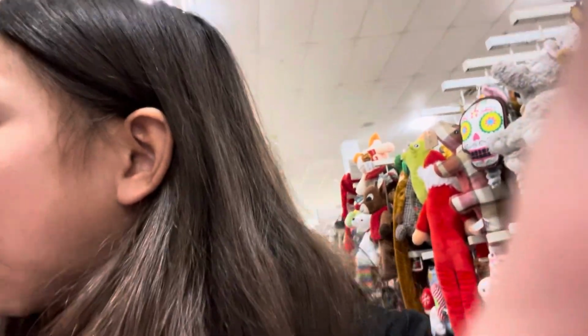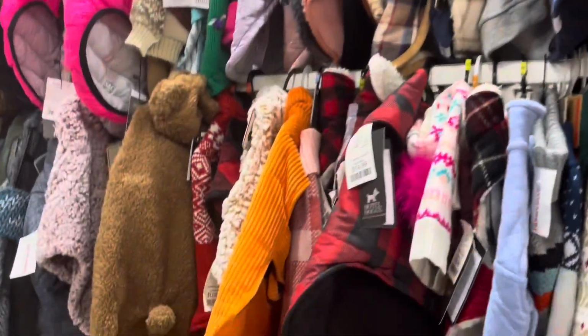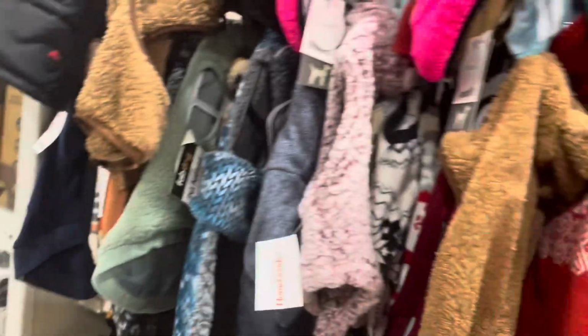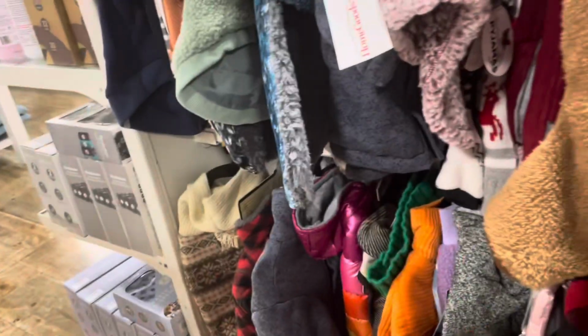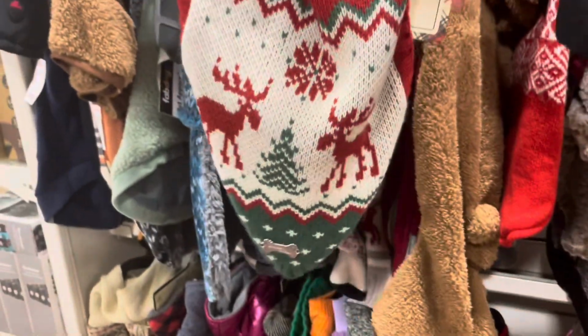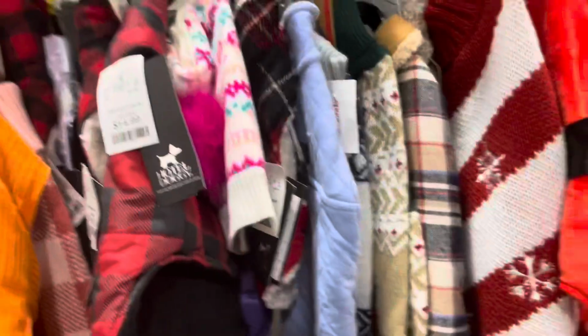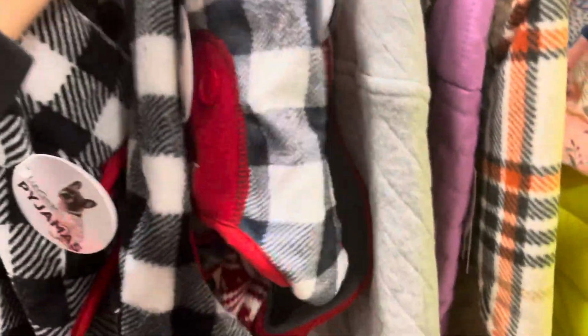I'm in the dog section right now. I love getting little Christmas outfits for Lily. These would look so cute on her. Look at all the options. Is this a cute Christmas sweater or what? This is so cute. I waste all my money getting all these things for my dog. I think Lily would be small. This is cute too.